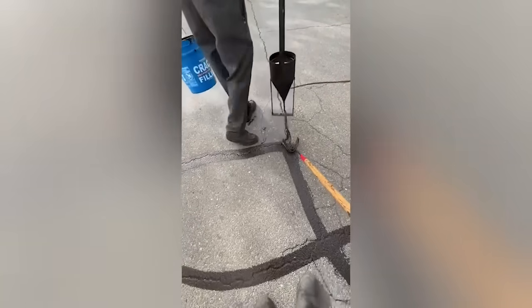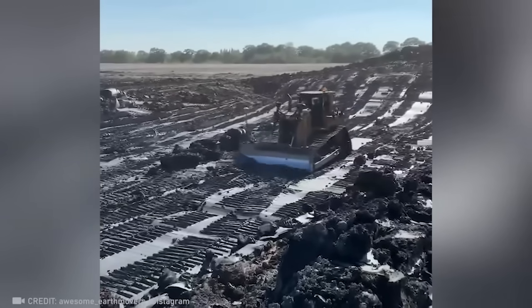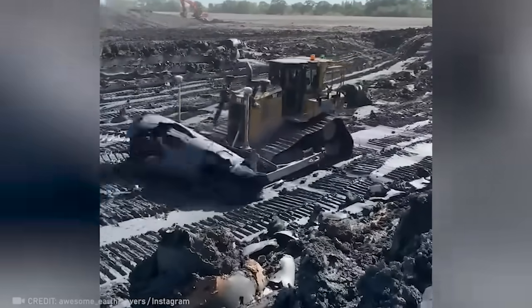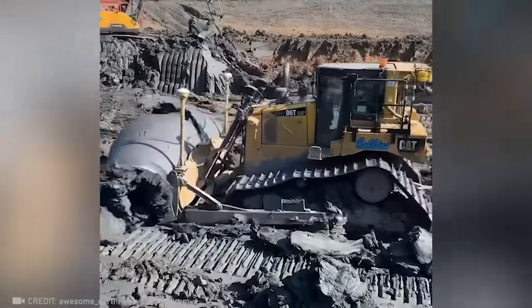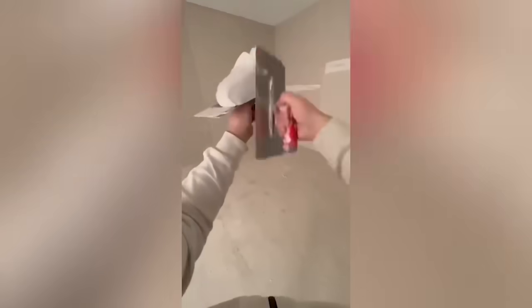Does anyone have a phone number for these guys? I need them on my street ASAP. In about an hour of work on this bulldozer, the guy can dig out an entire pit. After such high-quality work, it's impossible to find where the seams were on the walls.